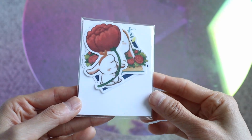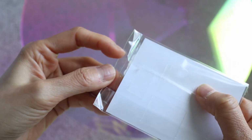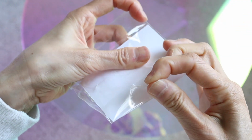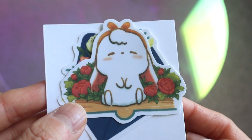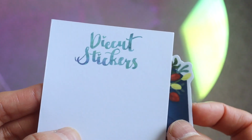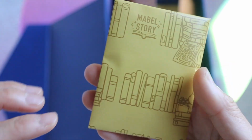But Sienna is such a bookworm. She loves reading, and when I saw this stationery box, I thought it would be absolutely perfect for her because she loves bunnies, she loves cute things, she loves stationery. What's not to love about this? But she really is a bookworm, and so she really loved this gift.